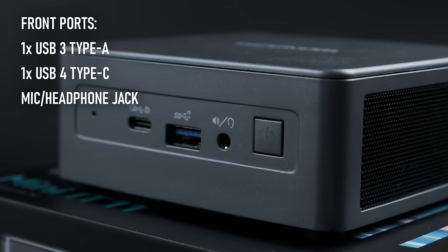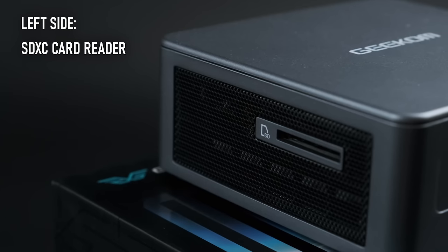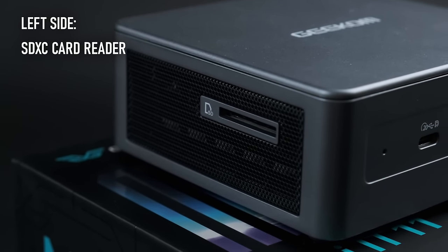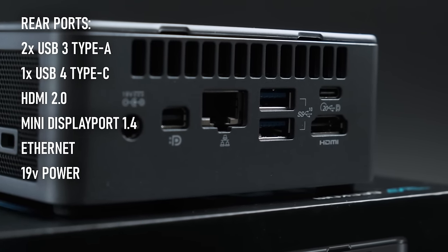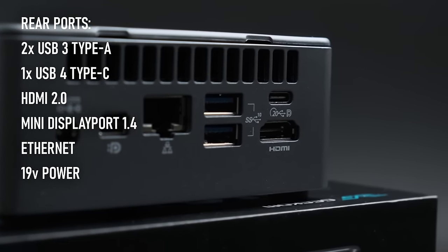On the front, there's one USB-A, one USB-C, and a 3.5mm combo jack. On the left, we have my favourite feature of Geekom PCs, the full-size SD card slot. And on the back, there are two USB-A, one Type-C, an HDMI 2 and mini DisplayPort, as well as an Ethernet jack. Why are they only almost as good?